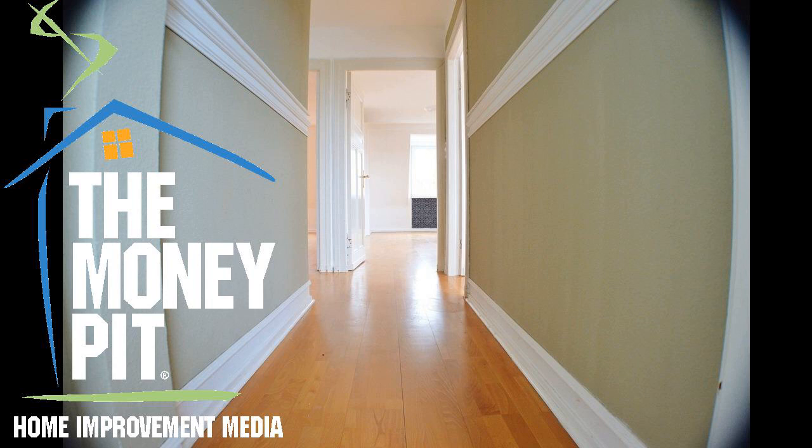So, easy things to do. Even if you're a renter, you don't own the place, these are improvements that you can literally take with you, in the case, for example, of a thermostat, or that don't cost very much, but will make you much more comfortable.